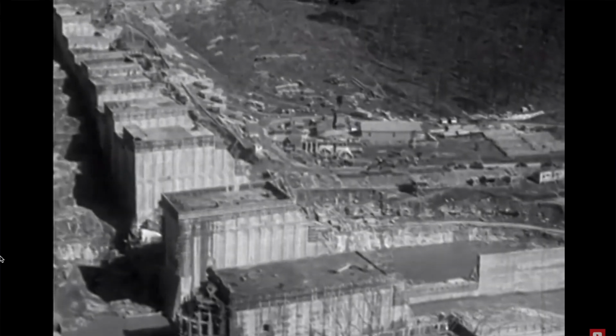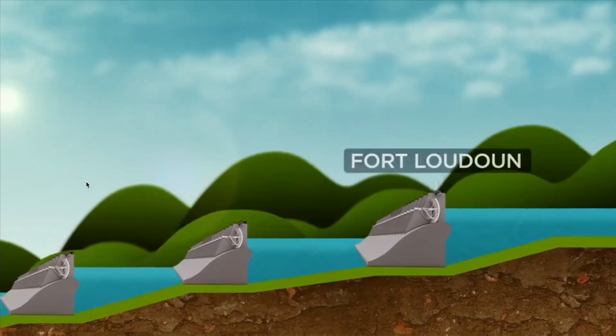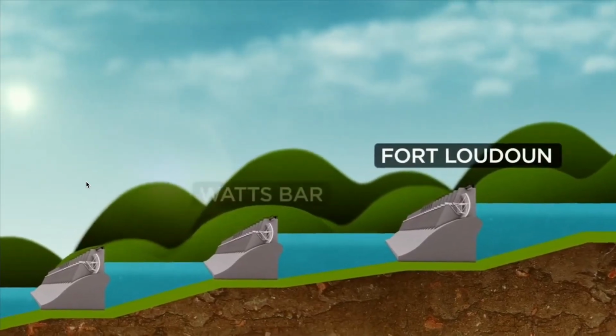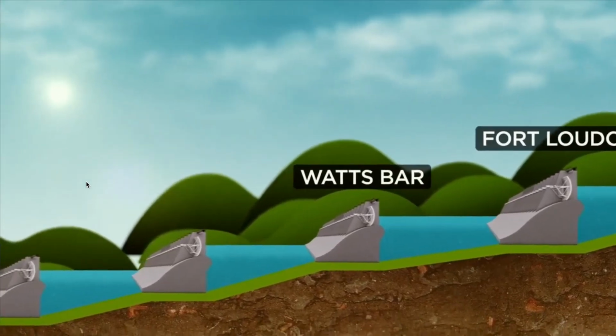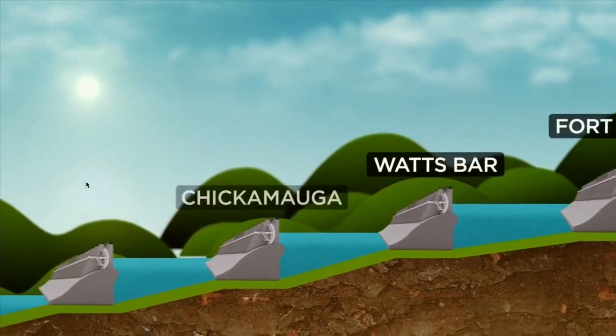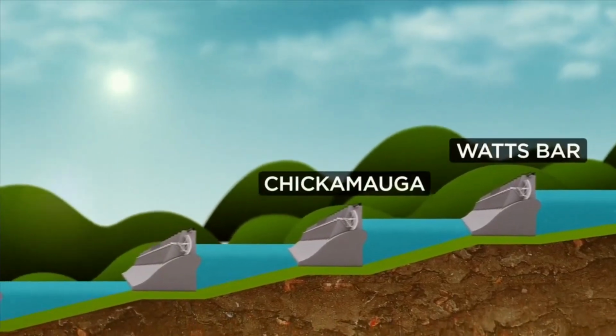Now we also use those dams to generate electricity as well, and in fact there's 29 power generating dams along the Tennessee River. We also use the dams to identify different stretches of the Tennessee River. So for instance, let's take Fort Loudon Lake. You've got Fort Loudon that flows through Knoxville, through Blount County. It hits Fort Loudon Dam. Once it goes through Fort Loudon Dam, then that water is then Watts Bar. Then it's going to go all the way up Watts Bar. It's going to hit Watts Bar Dam. It's going to go through Watts Bar Dam, and then it's going to become the Chickamauga.